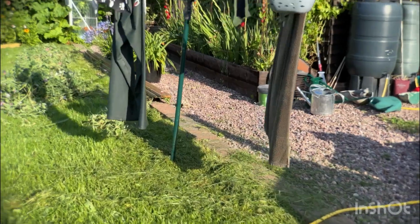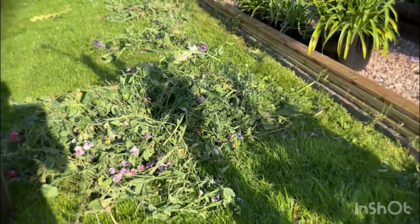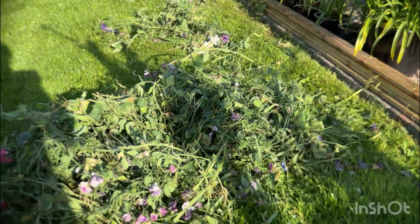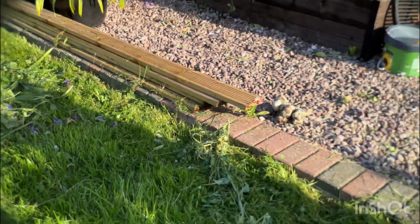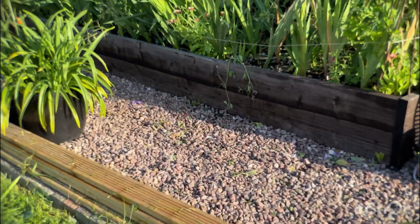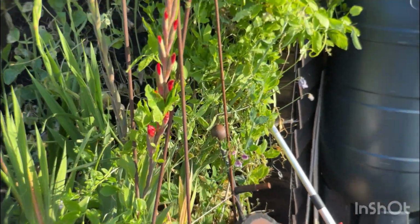And all the washing on the line, as you can tell. Back to waterproofs again. This is all the sweet peas that we've cut back to give them a second flush. And again, took the lawnmower over it. Why mess about cutting them all up for the compost heap? If you can hear the barking in the background, that's little Fia. She's coming in season and she's very angry with life at the moment.